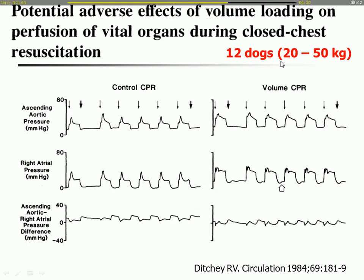Again, it's an animal study. Dogs, I've given the weight of the dogs because this is important. They were given a litre of fluid intra-arrest. And broadly speaking, you can see if you look at aortic pressure, it goes up with volume resuscitation, but right atrial pressure also goes up even more proportionately. And so if you look at your aortic to atrial pressure difference here, you can see actually that reduces. In other words, flow reduces.